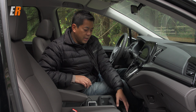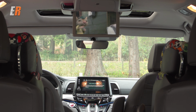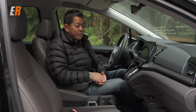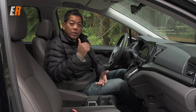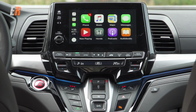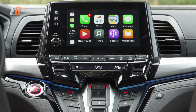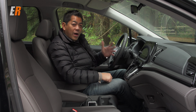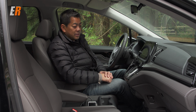Talk about DVDs. 10.2-inch screen in the back of this touring model. It has Blu-ray as well. It has some streaming apps too, so if you don't have discs, you can still use that system. Up front, we have a new display audio system. The standard system comes with a 150 watt 7-speaker system. This touring model gets a 550 watt 11-speaker system.